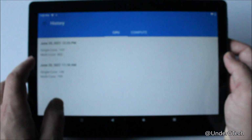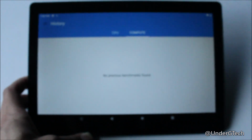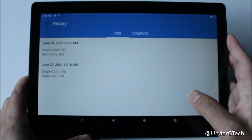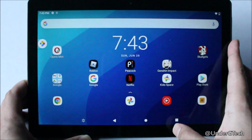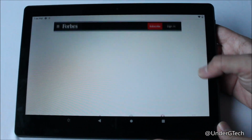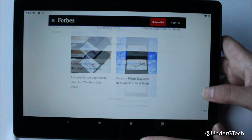I tried testing it a couple of times, and I only got it to run twice. I tried doing the compute score, but it never loaded. It kept crashing on me, so I really don't want to waste much more time with that. But the other score was 146,799. I don't know if you want me to do more scores, but you can pretty much tell it's about the same performance, maybe just a little slower. Basic tasks are okay, like browsing the web. There's some delay, it might take a little longer to load, but it's definitely usable. It's not that bad.